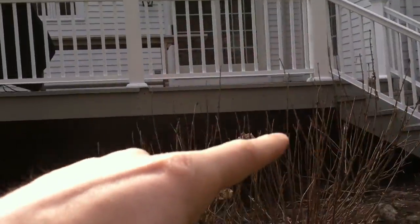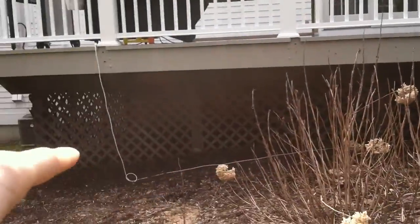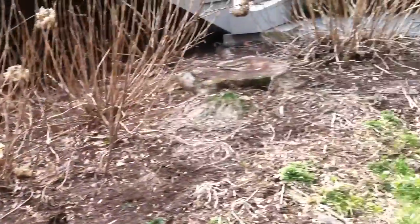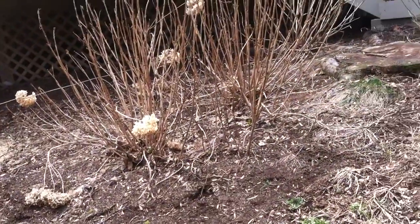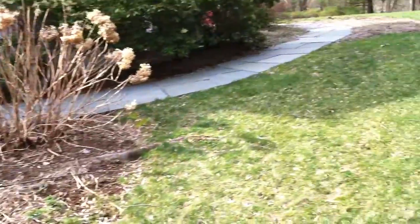What you could do is replant those so they're running along the edge of the deck rather than all in one clump. After that job is done, you line them along the deck and then put perennials in the front. So you have roughly a 25 foot by 3 foot area running through here that you could put some nice color in. I think that would look nice.